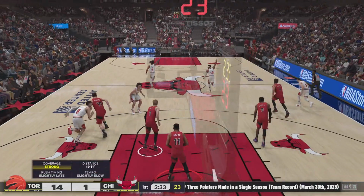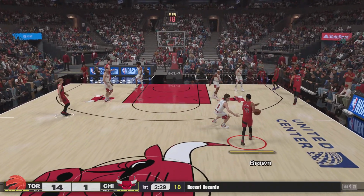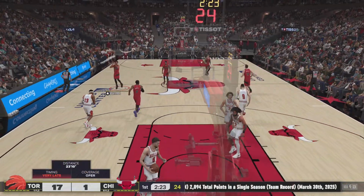And once again, off the mark by Chicago. Yeah, I'm not sure that's the look they want. It's tough working the mid-range area. The 3 from Barnes. Oh, again, Toronto with a triple.